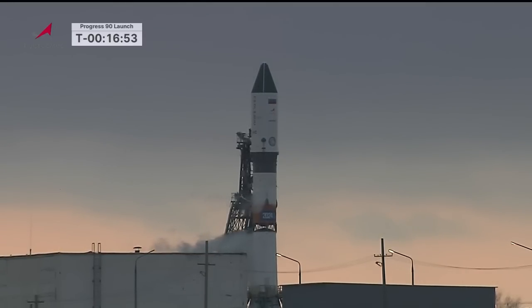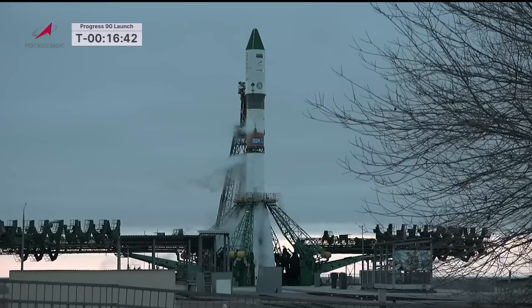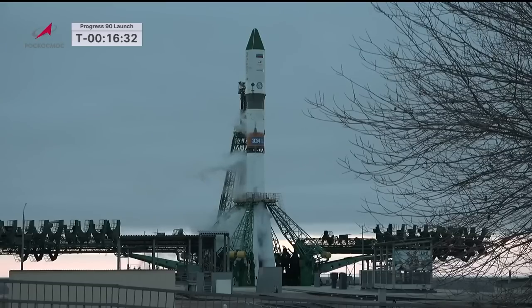As nightfall begins to settle in over Baikonur, again, overcast skies, 37 degrees Fahrenheit. And you can see the venting of the propellant being loaded into that 2.1A booster, the 3-stage booster to give the 90th Progress mission its ride to the orbiting laboratory.